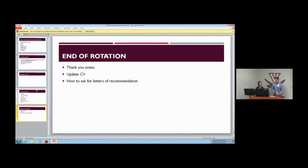Thank you notes. This can be a personally written thank you note, or I guess it can be sent via email. I always think that personal thank you notes are a nicer touch. I know some people make treats at the end of rotation. I was never one that made them. I'm not a very good baker, but I know being on the other side of things, I always get very excited when students bring in treats. They are not required by any means.